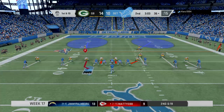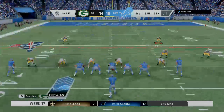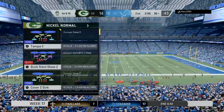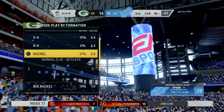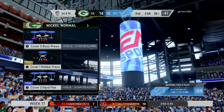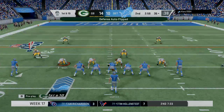Stafford now nearly perfect. 9 of 10 in this first half. It's 1st and 10. The Lions now going to use the second of their timeouts. So as they take it over, we step aside. So from the 36 now, 1st and 10.